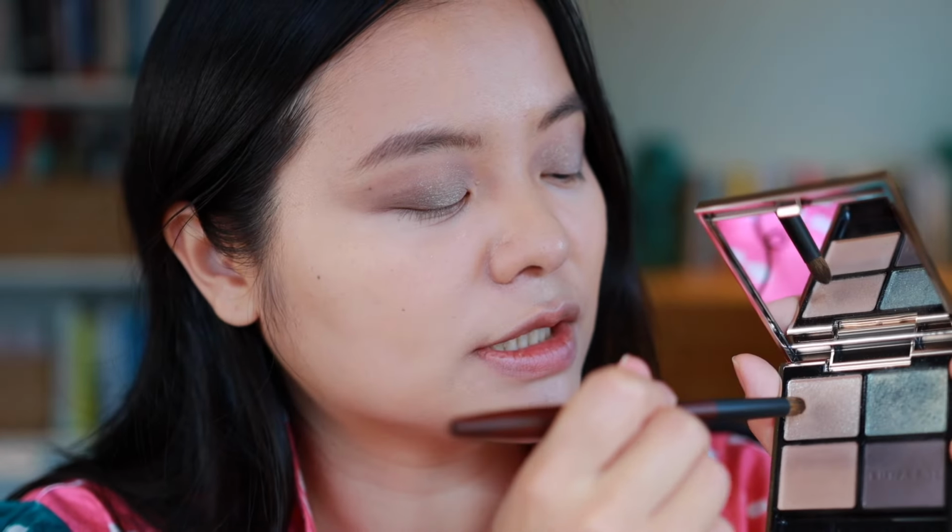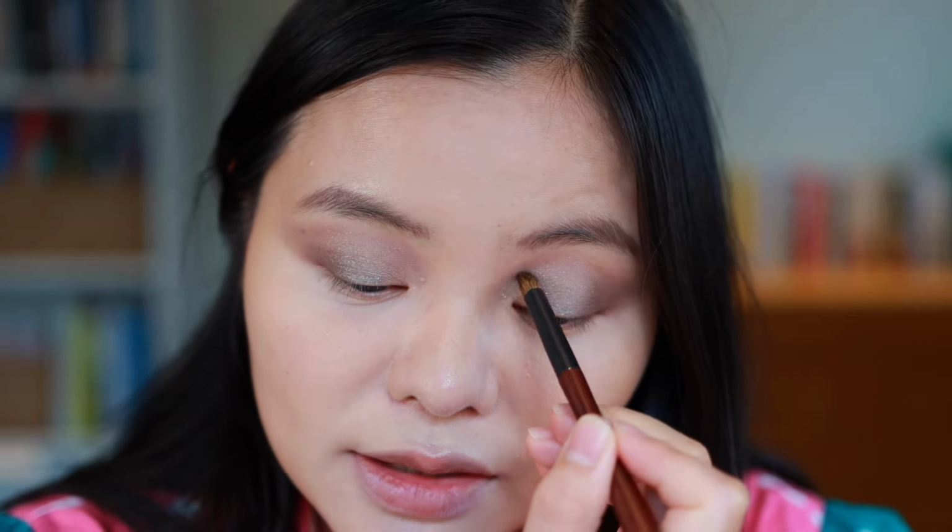Now with the TS4, which is a smaller pencil brush, I'm going into the lighter shade and putting that in the inner portion of the eyes. So you can see that that's quite glittery. Again, it's a unique combination, this palette, of very glittery toppers and then these extremely subtle satin shades. For the lower lash line, I'm going in with the TS1, and I'm just going to go straight into the deeper shade because the other one doesn't show up a ton.